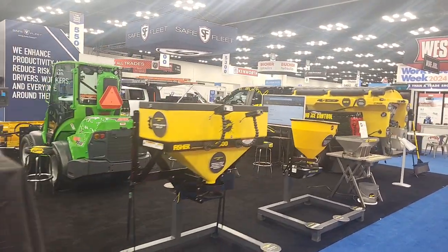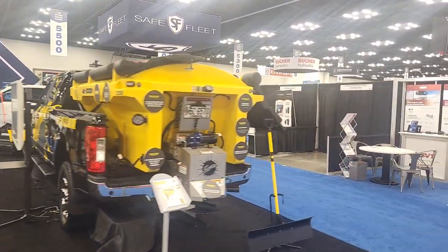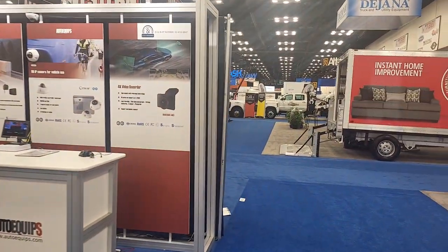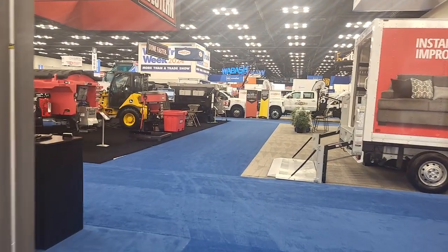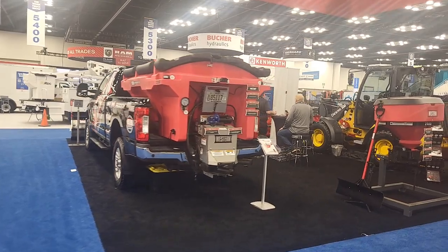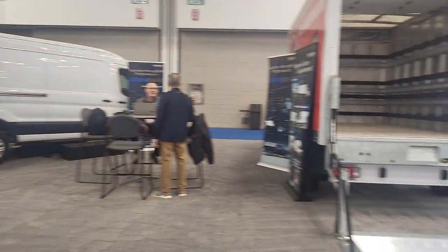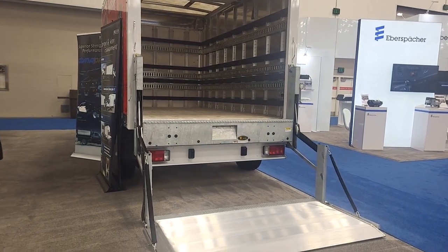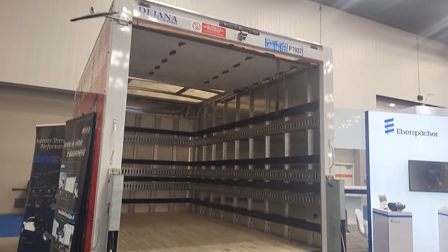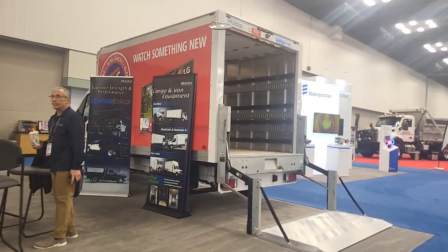Now, if you go into many of the trucks here, and I mean a lot, and you'll see it as we walk around, a lot of the trucks have the C-Tech tool storage devices. So if you're looking for a lift, hydraulic lift, aluminum lift, steel lift, this is where you have to come to see these new products that are coming out.